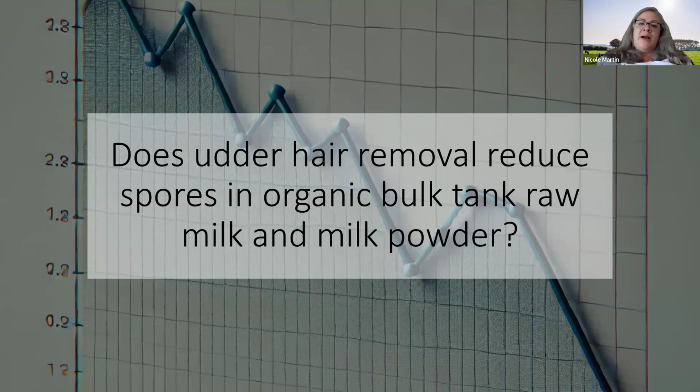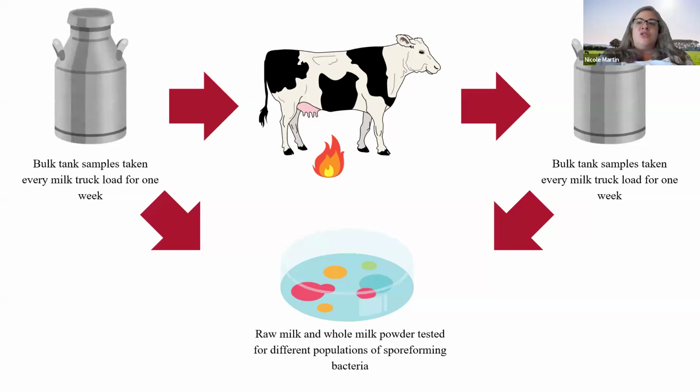So we chose milk powder because, again, one of the big points of this study was to understand, can we make really high quality export powder for the international market as an opportunity for organic dairy? So we chose to make some milk powder out of this milk. So it was a really simple design.